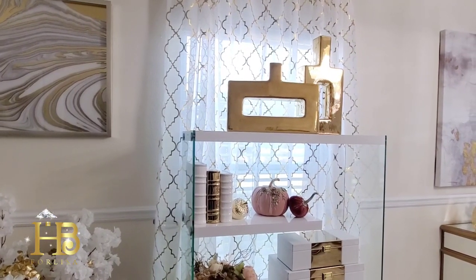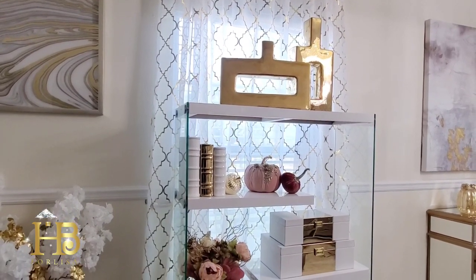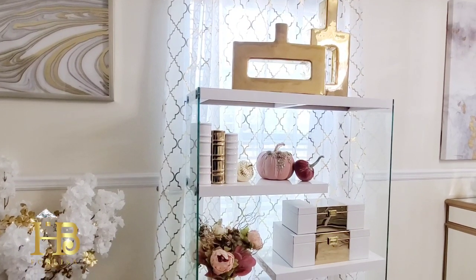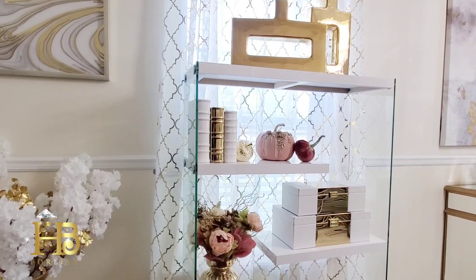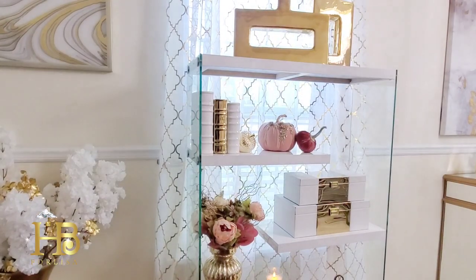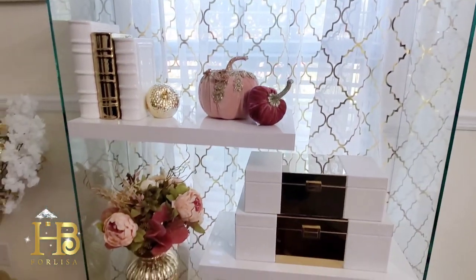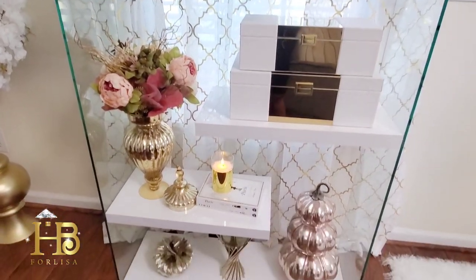So let me briefly tell you what I have going on my bookshelf that's in my home office. The bookshelf itself came from Rooms to Go. However, in the past, I've seen it on Wayfair, but it's not in stock on Wayfair. I really like this bookshelf because of the asymmetrical design of it. You know, the shelf's going in a zigzag formation.